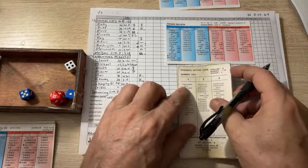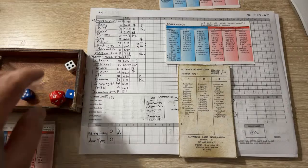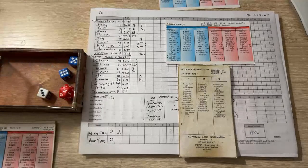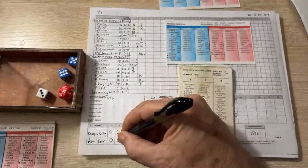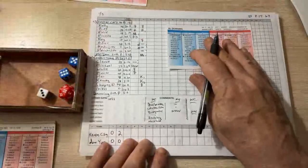And now Tom Chopay, a lazy man's effort to get a nameless player using a number 2 pitching card. He hit 83. I think I'm being generous there. It's a left-handed hitter. That's 311, and he flies it to center. And Foy is under it. It's a 1-2-3 for Nelson. So after 2, it's 2-0 Kansas City.